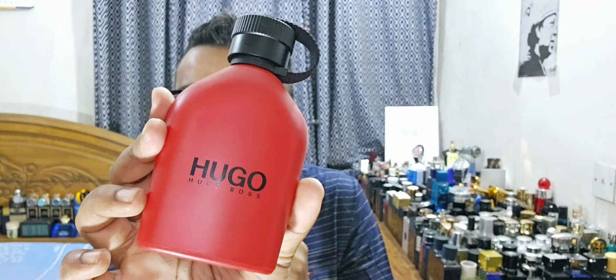Number 10, I'm going with this fragrance from Hugo Boss's line, the Red, Boss Red simply. There was one for women, one for men. This is now very hard to find. I really had to search a lot before getting this, and I plan to get a 200 ml backup if I can find it somewhere, because I hope they bring it back, but highly unlikely.